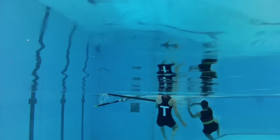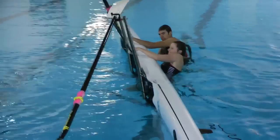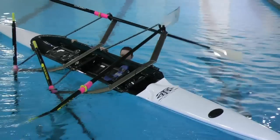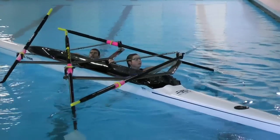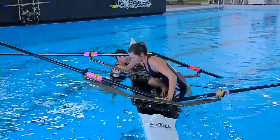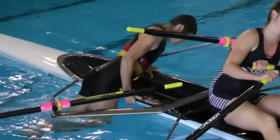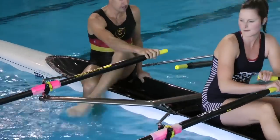Double sculls are also easy to capsize, but because there are two of you, it's somewhat easier to climb back in. What you can do is have one of the individuals on either side of the boat, so that they stabilise the boat to enable the other party to get in. And when they do get in, they go to the safety position, which is holding the handles of the blades together, and stabilise the boat so the other person can get in.